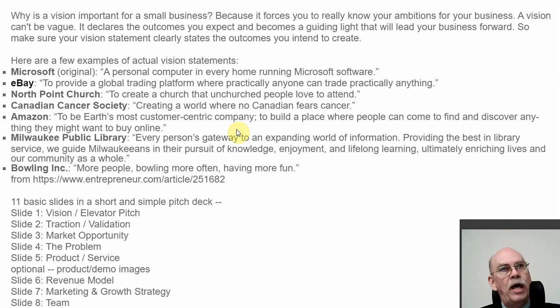Milwaukee Public Library, every person's gateway to an expanding world of information. Think about this. Take a look at this. It doesn't say books. Public library, every person's gateway to an expanding world of information. And then it gets longer, providing the best in library service. We guide Milwaukeeans in their pursuit of knowledge, enjoyment, and lifelong learning, ultimately enriching lives and our community as a whole. And it still doesn't say books. So it's quite broad, quite vague.